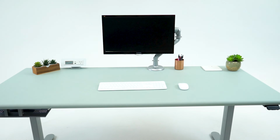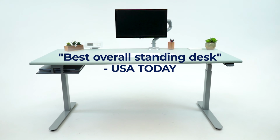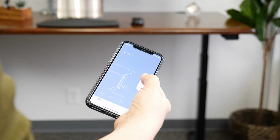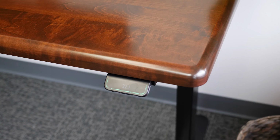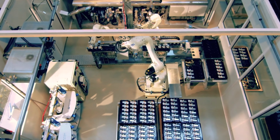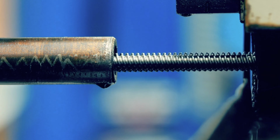Why is the iMovR Lander electric standing desk still the top-rated standing desk platform since 2018? Well, there's a few reasons. One of them being that the Lander is the most technologically advanced standing desk available today. It could be because of the exceptionally strong, stable, and silent desk components that are assembled together in the USA using precision lasers and robotics.